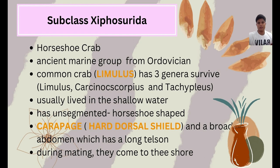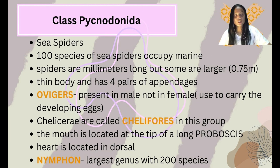Okay. Next is class Pycnogonida. It is the sea spiders. It has 1,000 species of sea spiders occupying the marine environment. Most are millimeters long, but some are larger, up to 0.75 meters. They have a thin body and 4 pairs of appendages. Ovigers are present in males, not in females, and are used to carry the developing eggs. So the one carrying the eggs is the male, and the one who produces the eggs is the female.